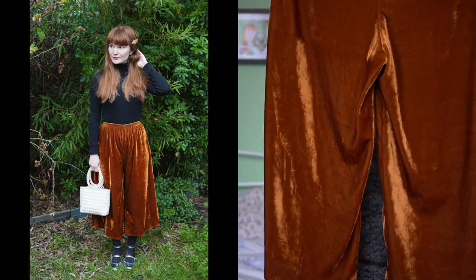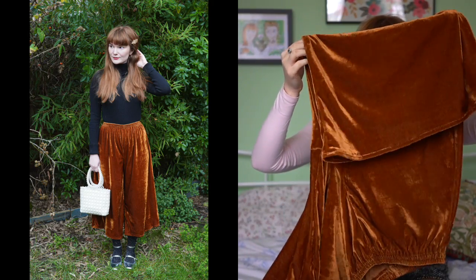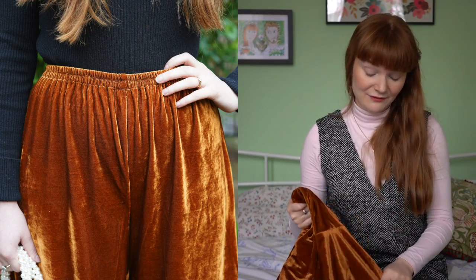The nice thing about these legs is they sort of scoop upwards towards the outside. So if I show you like this, the middle is longer and the outside is higher, so you get this very pleasing, almost flower petal shape. I just feel like that's how it looks in my head. So they are really very lovely and very comfortable.